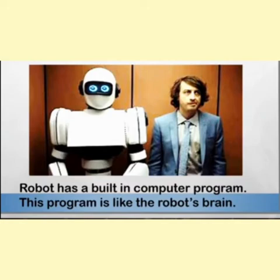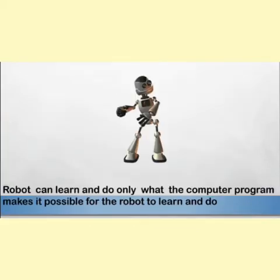It cannot decide also, like how we decide whether to do something, whether to do good or bad on its own. Everything is built in the program that is set in the robo. It can learn and do only what the program makes it possible for the robo to learn and do. A robo does not have moods and feelings like human beings do because it is a machine, children. So it doesn't have any feelings and moods.